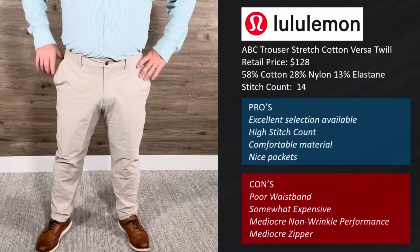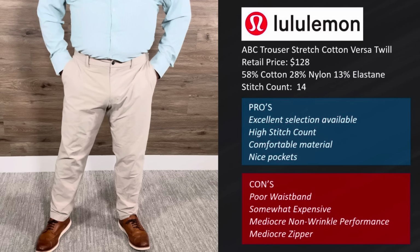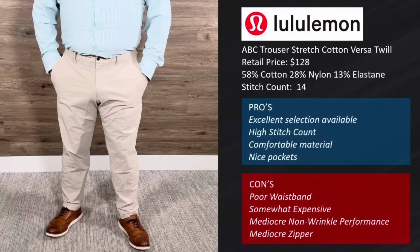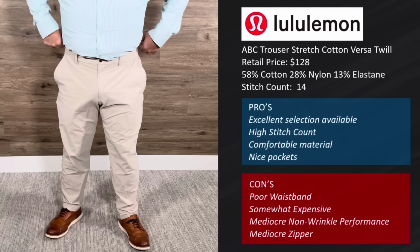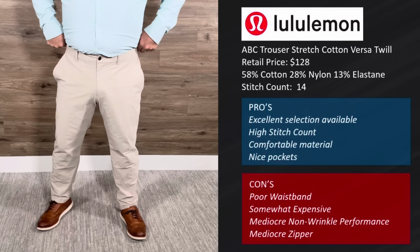That cotton, nylon, elastane mix, it's plenty comfortable, but it does not do well with wrinkles. You can't travel with these pants. You put them in your suitcase, you pull them out, and they're wrinkly. You can even tell in this video, looking around my knees, there's a lot of wrinkles there. So I do not like that aspect of these pants.